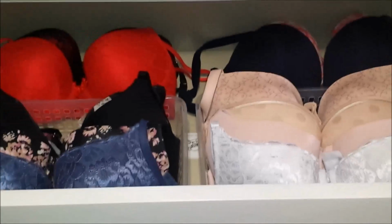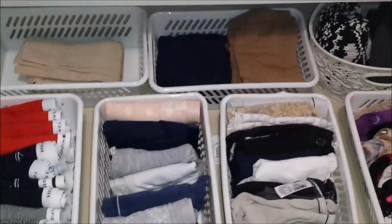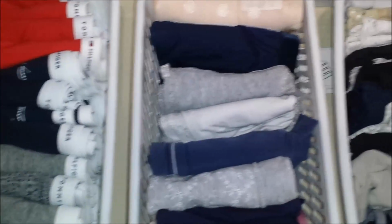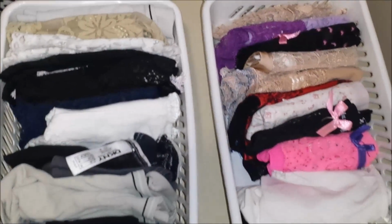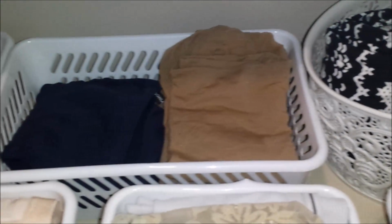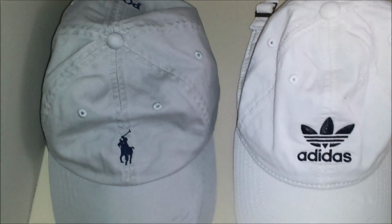This is the left side of the dresser, and this is the first drawer, and in here I am storing all of my bras. On this drawer here I am storing all of my underwears, as well as all of my pantyhose and all of my leggings. And on this drawer here I am storing all of my hats, which are my baseball caps, as well as all of my shorts.